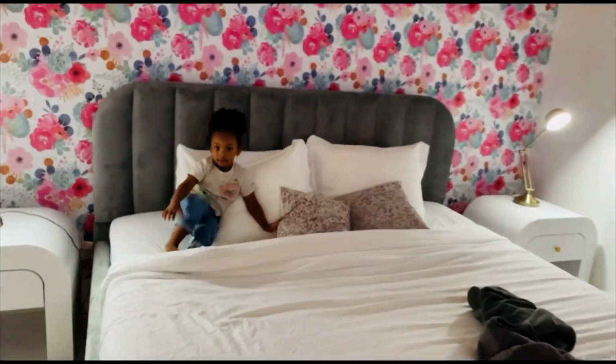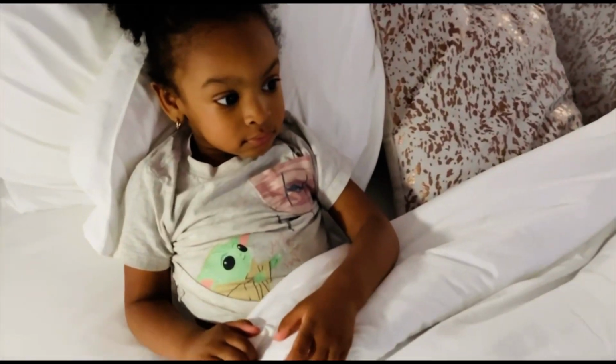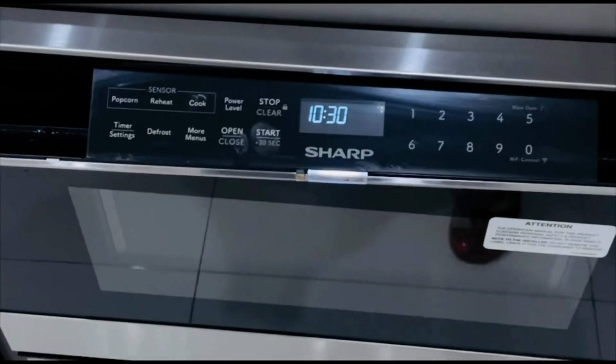So back into the room, just looking at Summer, just getting tucked in, and she's just happy to be stationary because we have been on a long drive.